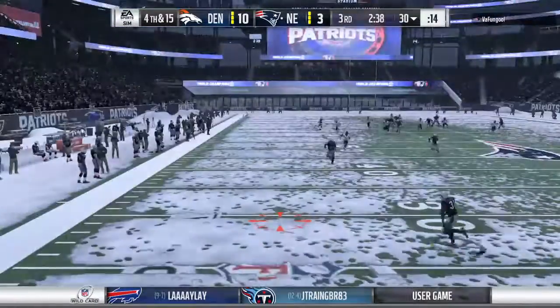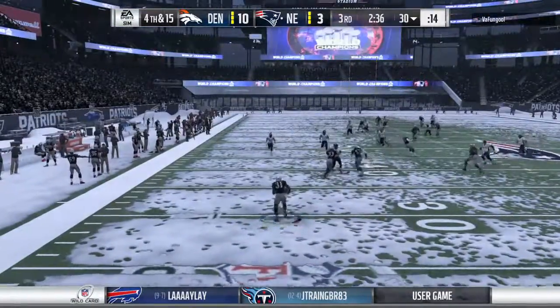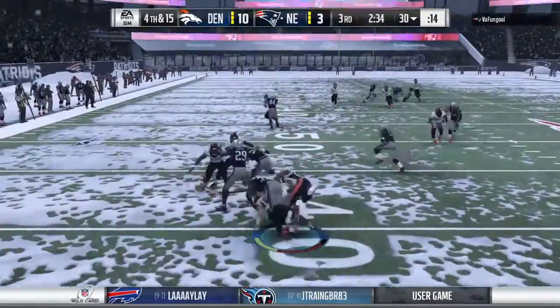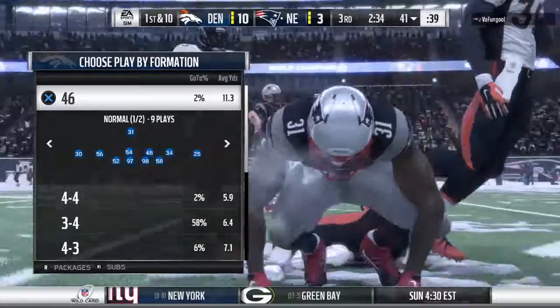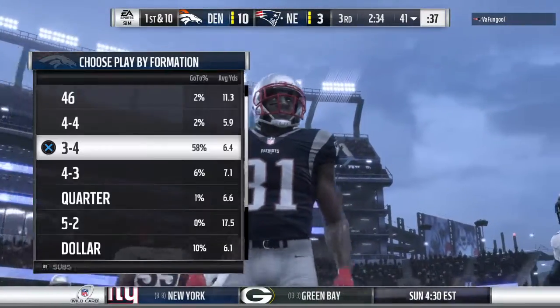Dixon, the punter, is on as he sends it away. And take it right on the 30. Give him 11 yards that time on the return. And the Patriots take over.